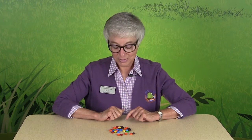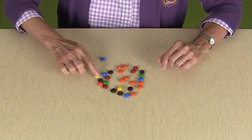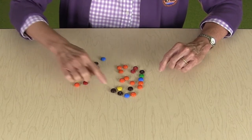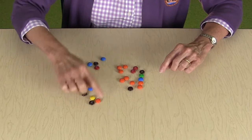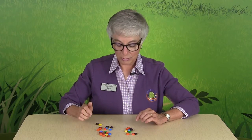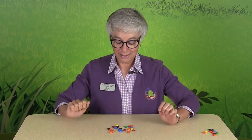I have my M&Ms. It's important that we make sure we have 20 pieces of snacks, so I'm going to count mine. 1, 2, 3, 4, 5, 6, 7, 8, 9, 10, 11, 12, 13, 14, 15, 16, 17, 18, 19, 20. Oh, I have more than 20 M&Ms. I'm going to put these aside to eat later. All right, I have 20 M&Ms.